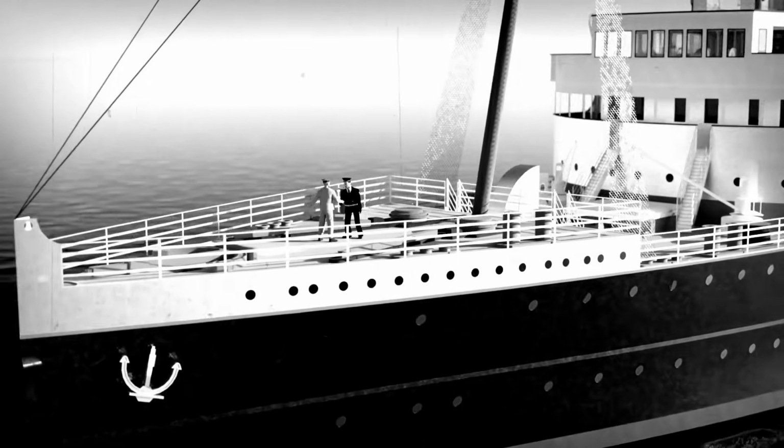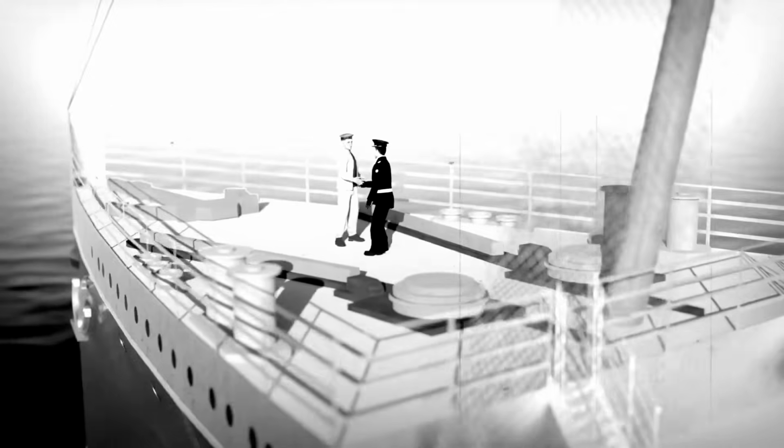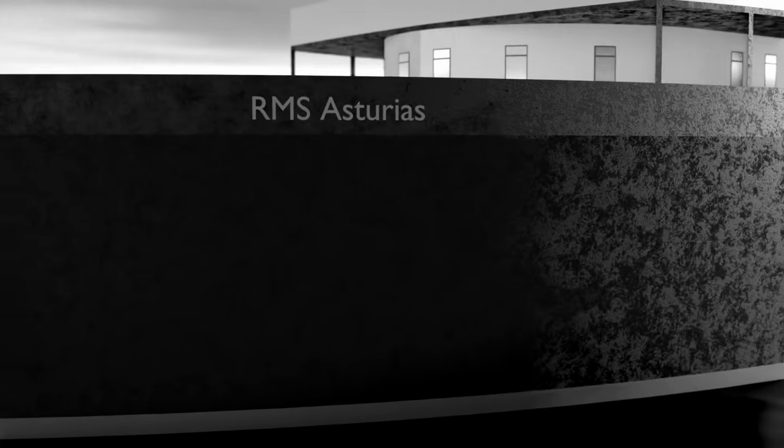He must have been good at his job, though, because he had no trouble finding work. But wherever he went, bad luck seemed to follow. The first incident was a mild one. As a young man, Priest worked on the RMS Asturias.